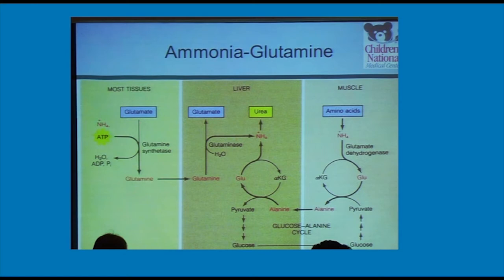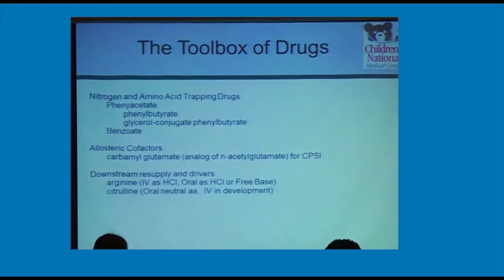Ammonia and glutamine, those are the two things we want to attack. Ammonia we attack by physical removal by dialysis, and by removing some of the nitrogen input. Glutamine's a little bit of a different matter. So what's our toolbox of pharmacology for these drugs? Well, probably the oldest we use are phenylacetate and benzoate, and I'll show you a little bit about the chemistry on those. They've been around for a long time. One is very expensive, one is not so expensive. One has 2 moles of nitrogen, one has 1 mole of nitrogen.